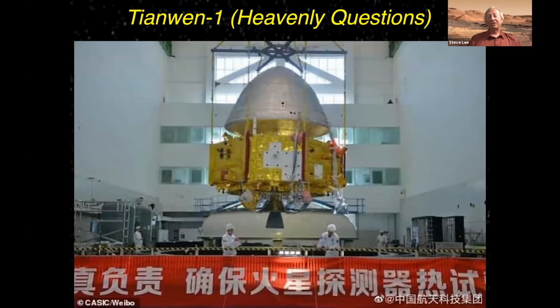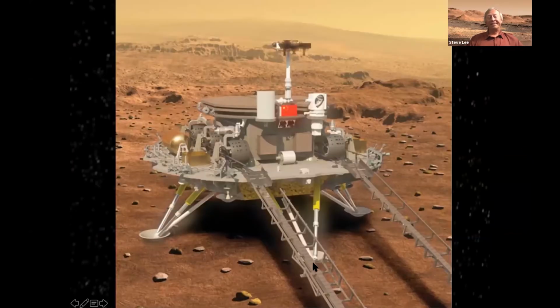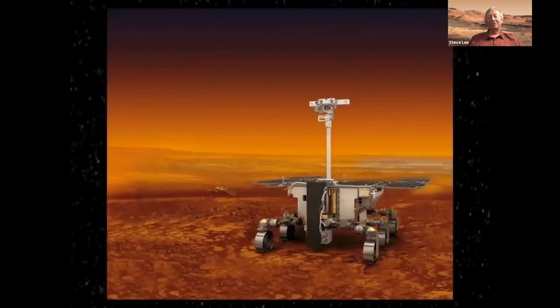It will first go into orbit, and then after a month or two, the lander will descend into the atmosphere and attempt a soft landing on the surface. And so this will come in under rocket propulsion. Once it's on the surface, ramps deploy, and there's a rover attached to the top. This rover is a little bit smaller than what Spirit and Opportunity were, so sort of a small golf cart in size. And once it is ready, it will roll down the ramp and then rove across the surface.